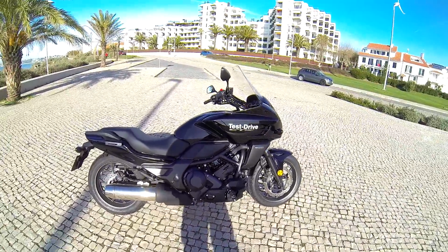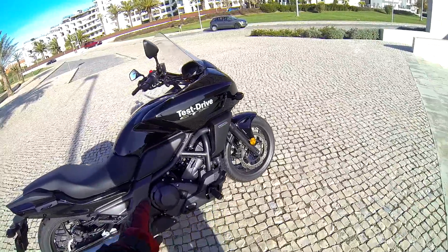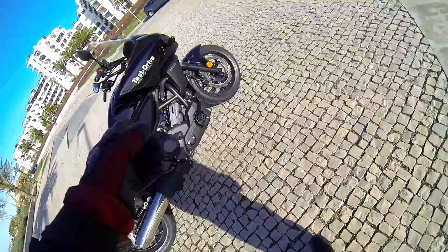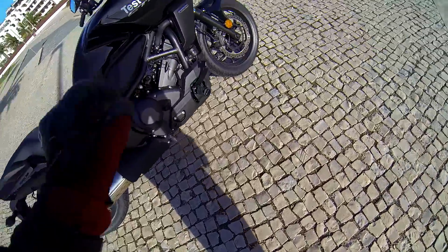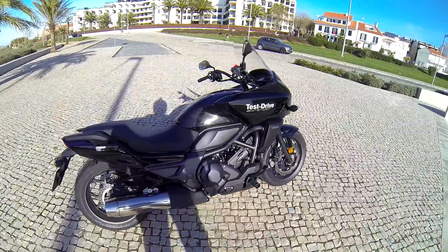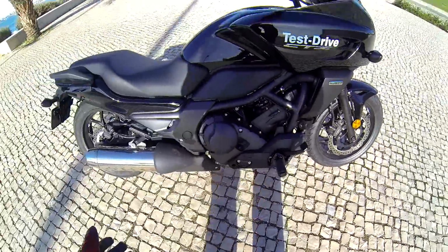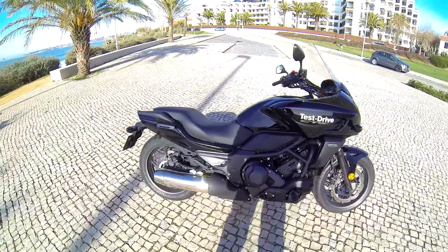So there's the engine lying down as usual. You can actually see the engine better than on the normal NCs. I think that's the starter. I don't know, whatever. Yeah, stuff. Here's the brake, which is a really weird configuration for me, but hey, whatever floats your boat.